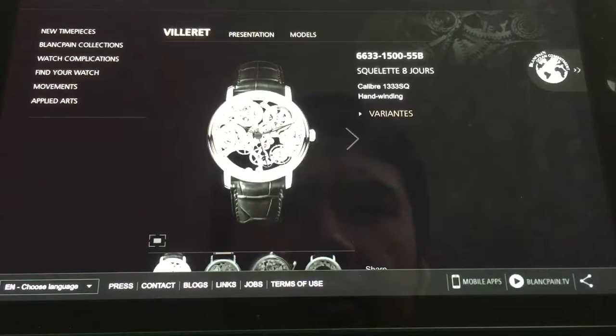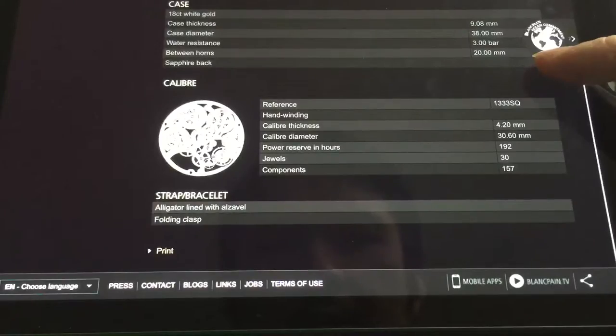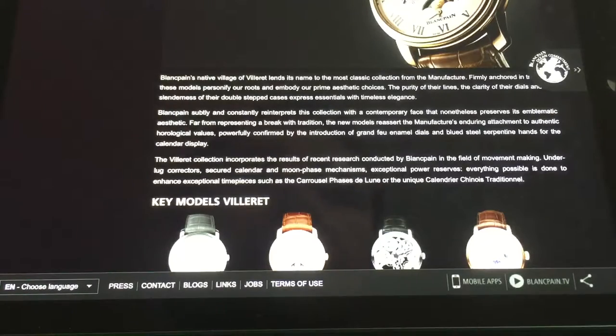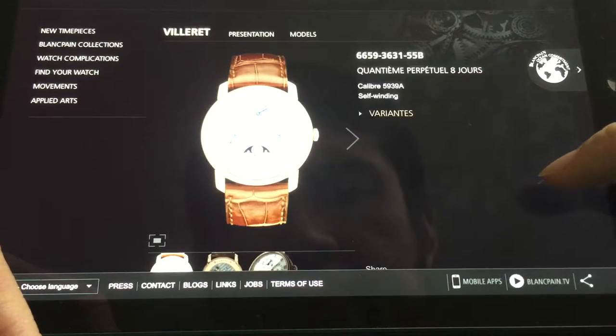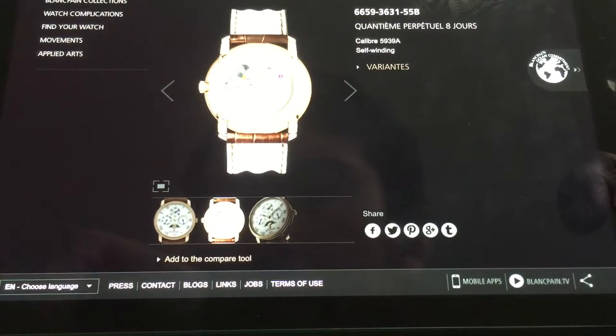Okay. Squelette. 8-day power reserve or something? Okay, 38 millimeter, yes. Power reserve 192 hours. Yeah, 8 days right there. It's a cool watch, but it's gonna cost you an arm and a leg. I guess you're into skeleton watches. It's quite nice, but it's not for most of us, right? I guess these would be the perpetual calendars. 8-day. Sorry, it just doesn't quite do it for me.